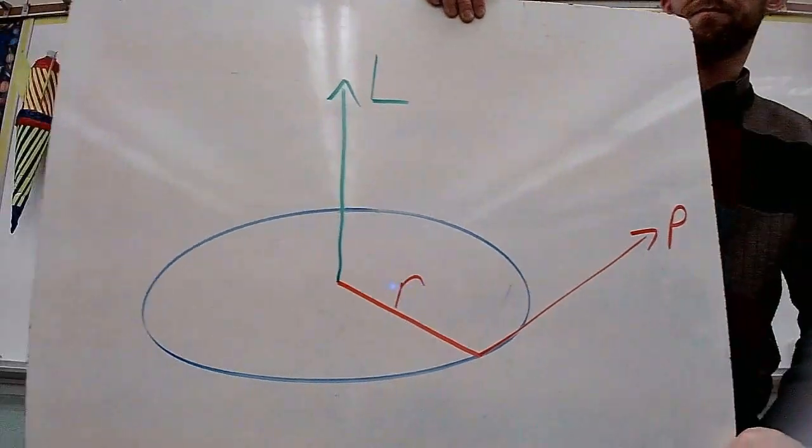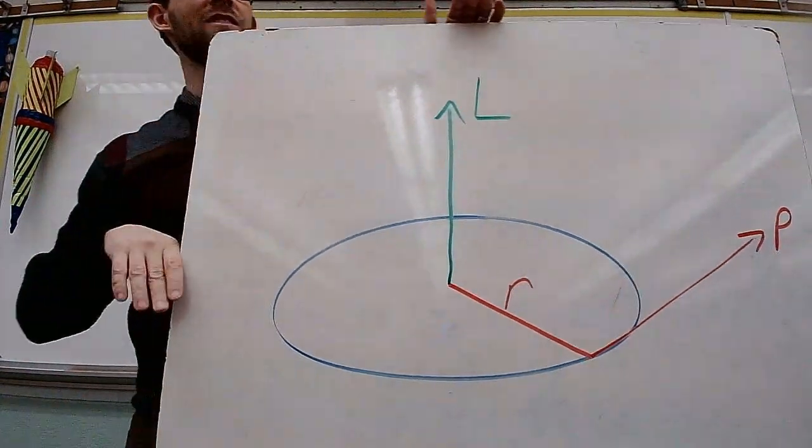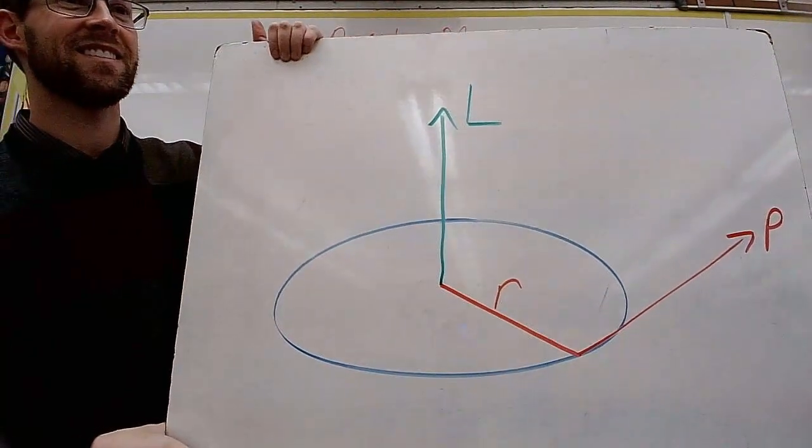Yes, the right-hand rule. The what rule? The right-hand rule. I thought you meant lighter rule. I don't know what the right-hand rule is.